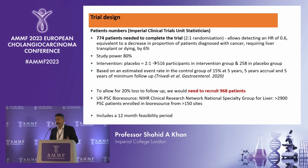That's a big ask, right, in the UK, when there's some 7,000, 8,000, 9,000 people in the country with the disease. But this is a young group of patients. They're intelligent, they're savvy, they are highly motivated. Already, almost 3,000 have donated research samples to the UK PSC biorepository, and we have ethical permission to approach them. Not all of them will be eligible. And when we costed the trial, it comes to over £5 million. That's a lot of money to ask for, right?